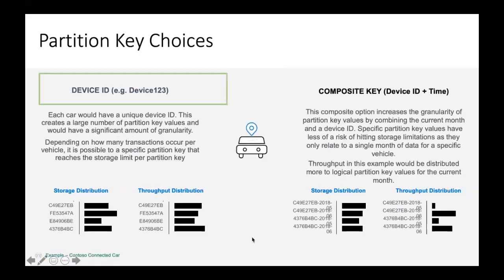So let's go with the device ID now. If you see this device ID, each car could have a unique device ID. This creates a large number of partition key values and would have a significant amount of granularity. So you can go deeper into every device level. It's not about model level, but we're going to device level. Depending on how many transactions occur per vehicle, it is possible to have a specific partition key that hits a storage limit. So you don't have any issue with this one, right? Because the storage limit is enabled and we have unique IDs for everything and we can easily track them. So it is very easy for us to have a distribution in a proper way.